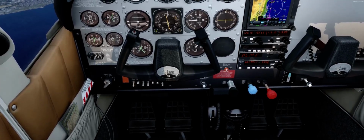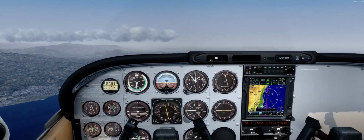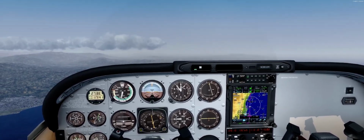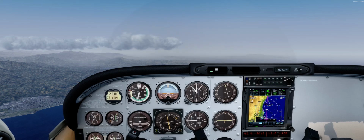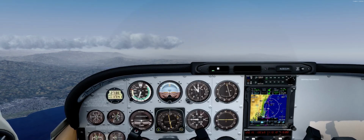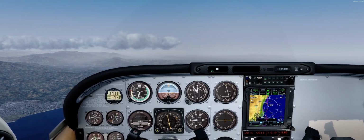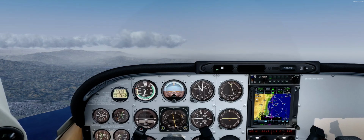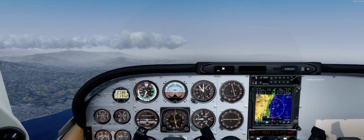3450 Papa, SoCal approach, Los Angeles altimeter 29.91. Expect that. Just gonna maintain 6,000. Currently 21 miles to Henner. 3861 Quebec, contact SoCal approach 134.2. 3861 Quebec, SoCal approach, Burbank altimeter 29.90.